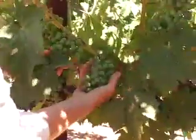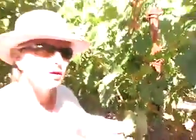And here there's 3 on this one. There's 3, and we definitely aren't going to keep all of them. We're going to take off this one. We'll probably leave that one there. Sometimes we leave 2 per shoot, but it just depends on the vine and how it looks like it's going to carry it. And that really has improved the quality.